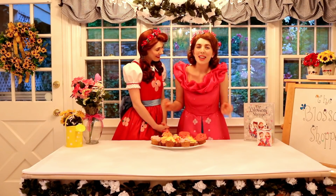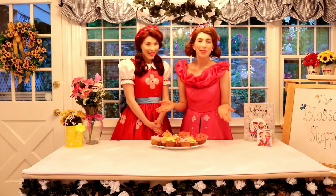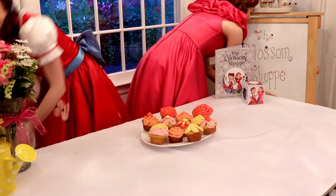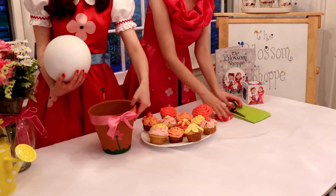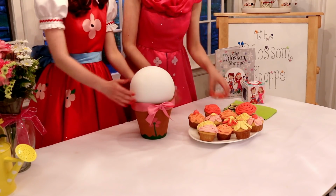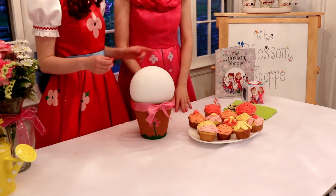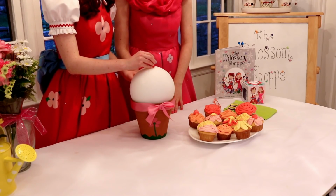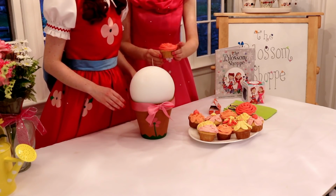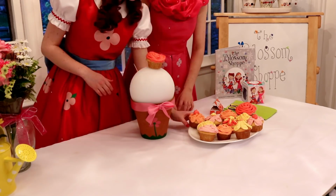Now that our cupcakes have blossomed into flowers, it's time to put together our cupcake bouquet. To do this, grab your decorated flower pot and place a styrofoam ball inside. Then insert a toothpick into the styrofoam ball wherever you would like to place your first cupcake. Do this until your entire styrofoam ball is covered in cupcakes. If you have leftovers, that's okay. Make them into individual blossoms or another bouquet.